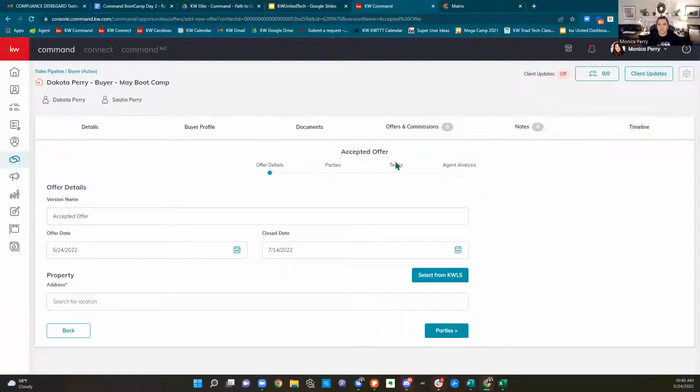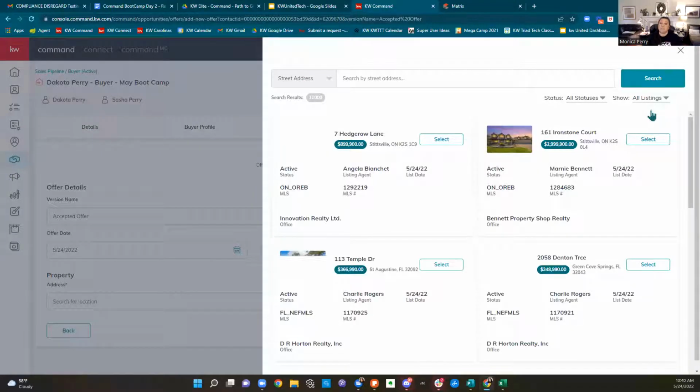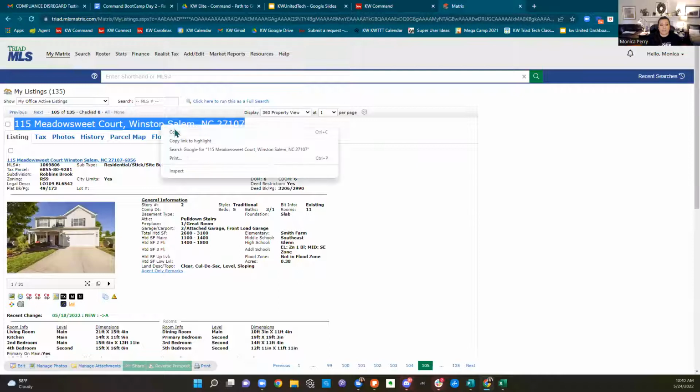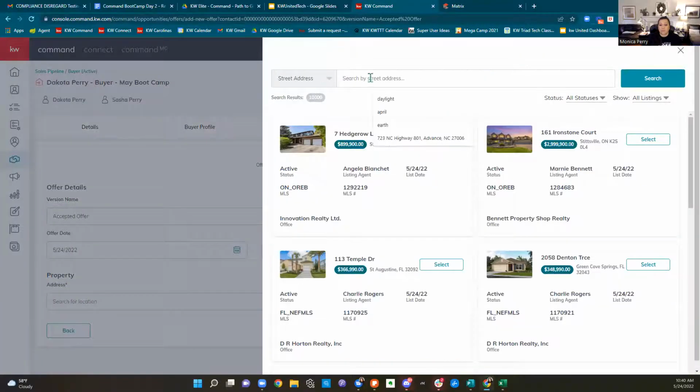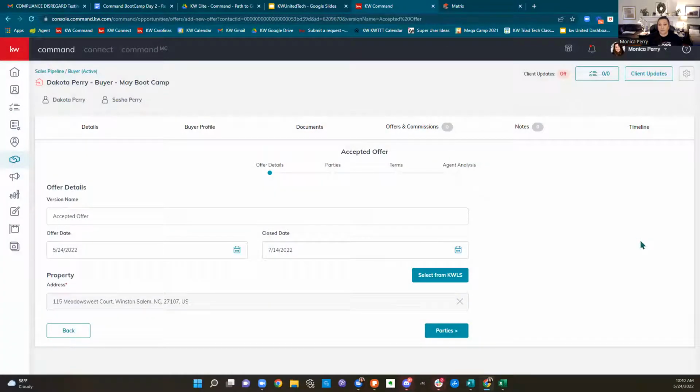Yours is probably soon. Here's that other spot where we can add a listing. We can select it from the KWLS. Right now it's showing only my listings, which I don't really have listings. These are just tests. You can change it to all listings, especially if it's your buyer, it wouldn't be your listing, right? And this was that listing that we're using. So I can come up here and put that address in and search for it. Here it is, right? I'm going to click select. And now I have this tied to that property. Okay, so that's the first step.